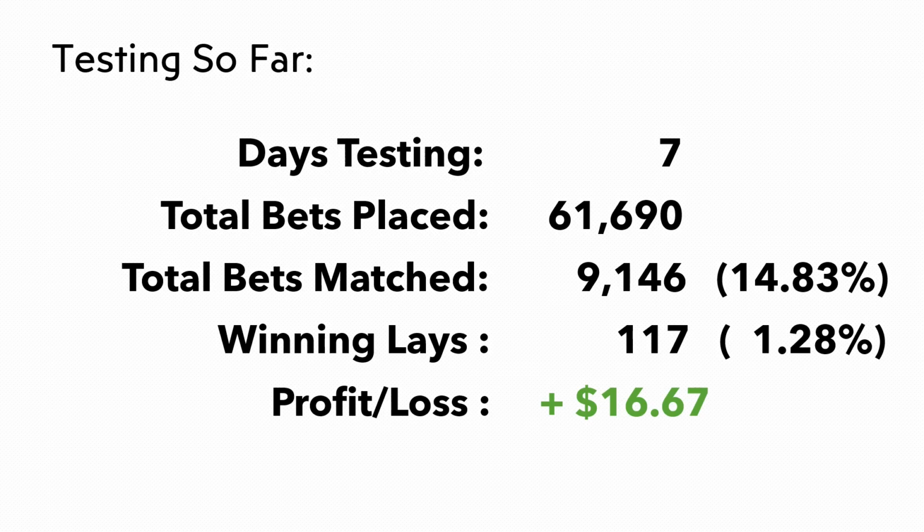So I ended up with a profit of $16.67, which means I can lose quite a few bets now before I end up showing a loss. But I've only got that 0.28% on what it should win. So it's not a lot of an edge. It's a very small edge. It has worked out a small profit, but it's not huge. It pays for a couple of coffees this week.